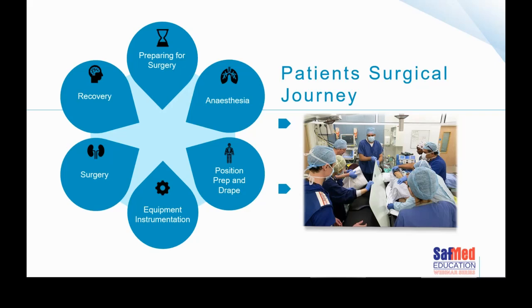Once the patient is asleep, we will then position them for the surgical procedure. Once they are safely in position, we will prep and drape the patient as normal. Then we bring into the field all the equipment that's required. Eventually we perform the surgery, the patient hopefully does well, and at the end of the procedure the patient moves along to the recovery area. So in this series we will focus on various areas of the patient's surgical journey.